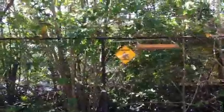Monkey crossing. You see the water spigots there? Those are the monkeys.